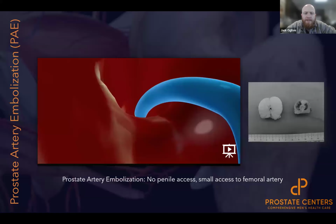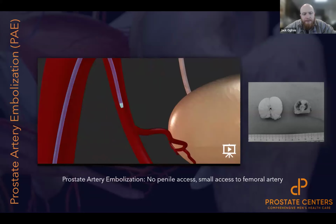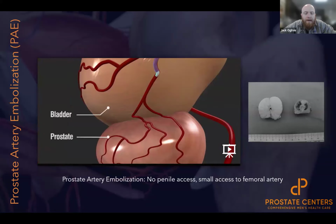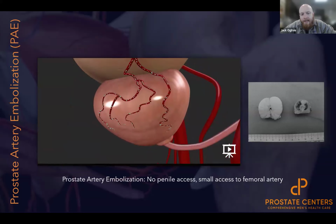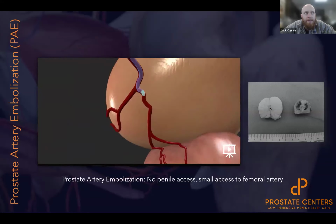So let's talk about what we are doing for prostate embolization. How is this so different from the other procedures that the urologists have traditionally done? We're really coming at the prostate from a totally different viewpoint. We're purposefully trying to cut down the blood supply to the prostate, and we can do that by working through a single needle poke.